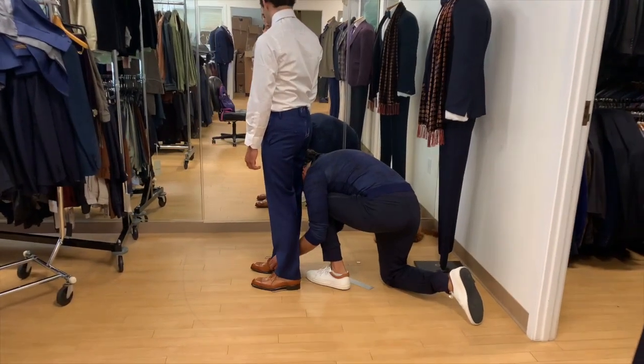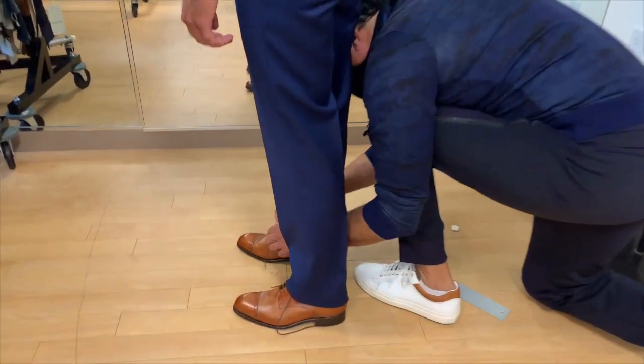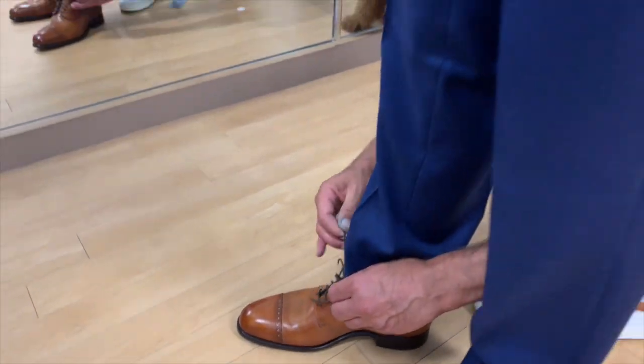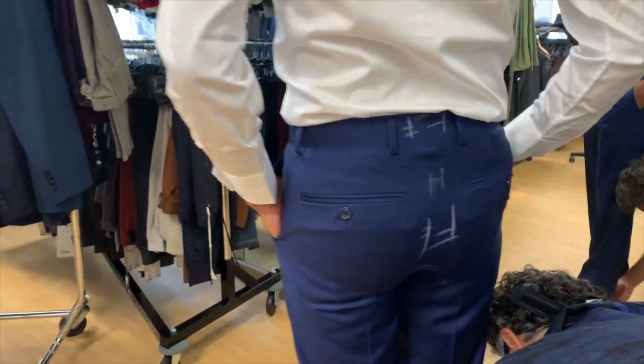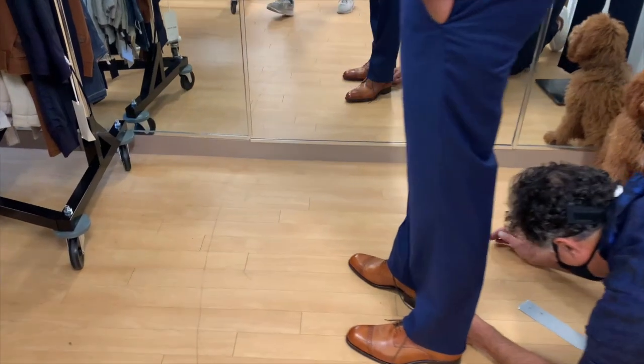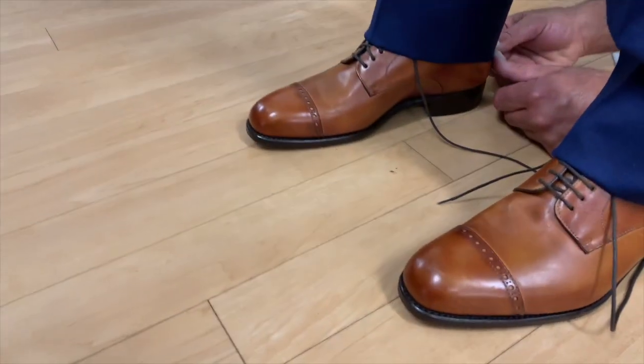I think this is a good length. It comes right over the shoe. You see that? So it's not dragging. And it's not dragging. No. It's not nice to be too long, okay? Definitely not. So look, I'm going to show you again in the mirror. You see? It comes to the back of the heel. Did you see that? Yeah. So look.